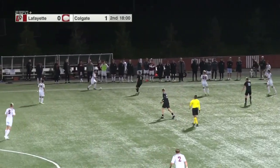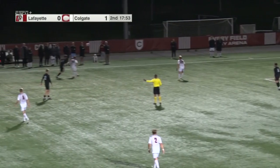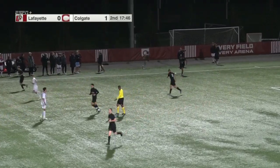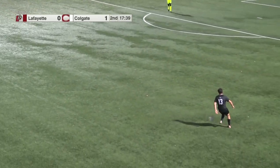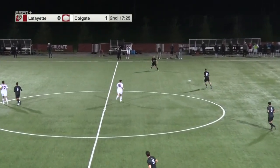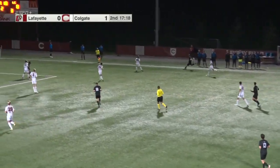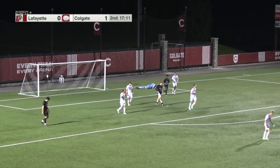Stafford, Harris, good flick on, and the Raiders on the move, outside the box, but a key challenge for Lafayette wins it back, and an eventual whistle for a foul negates any pressure. Keetra Melitas. Dawson again. Cross into the box. Lombard popped it right up. Easy enough for Cook to fall on.